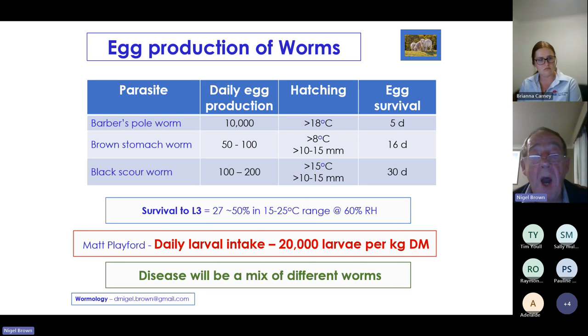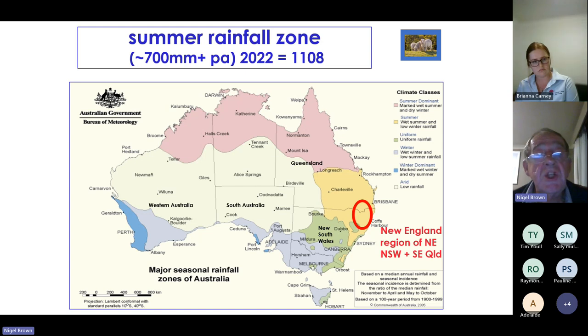He's recorded 40 up to 50,000 larvae per kilogram. That's a lot of infectious material to go into these animals. And if we look at this way forward, there's that little comment there that maybe gives you a slightly different perspective as well. Just a quick diagram here to show which area we're in.